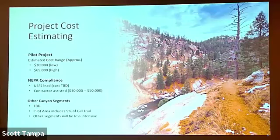As we finish up the report, what our team is currently working on is further refining the trail data so we can try to put some cost numbers to it for future grant applications.